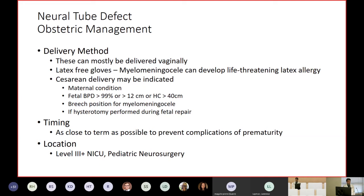We should use latex-free gloves, as myelomeningocele patients can develop a life-threatening latex allergy later in life. However, cesarean delivery may be indicated for any maternal condition, or if the fetus begins to have macrocephaly with the BPD greater than the 99th percentile or greater than 12 centimeters, depending on timing of delivery. If the fetus is in breech position with a myelomeningocele, we recommend cesarean delivery, or if there was a fetal repair and a hysterotomy was performed at that time.